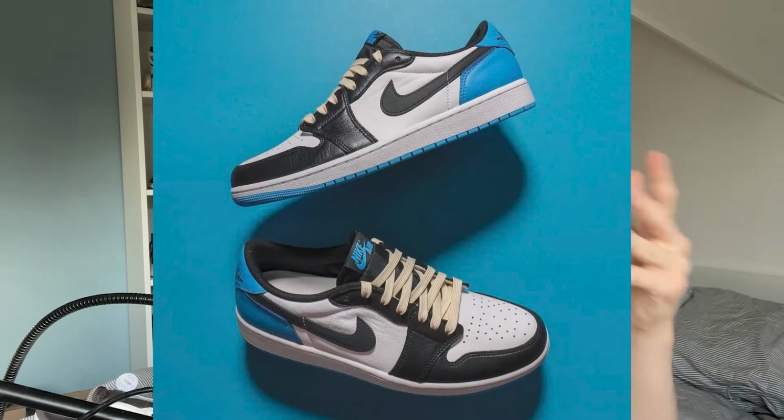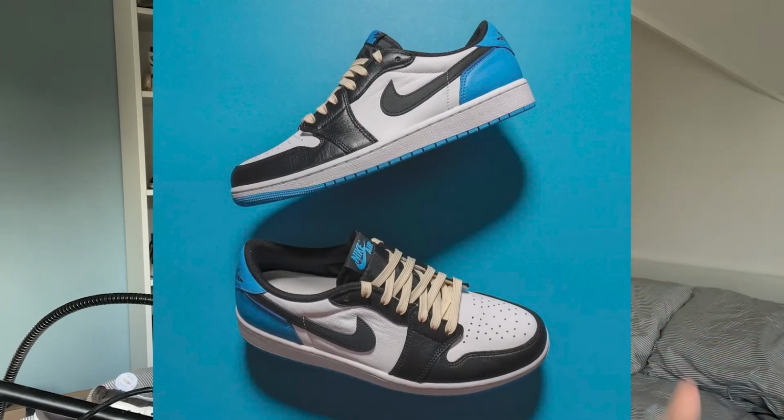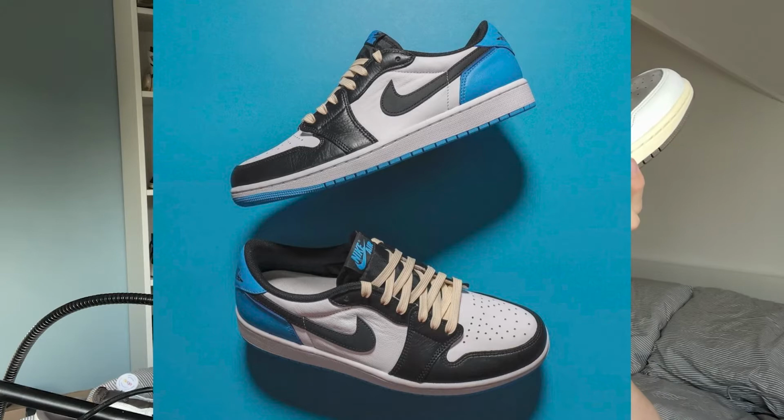Previously, I haven't been a fan of Jordan 1 Lows, but I think Travis Scott is bringing the wave back. It started almost with Dunks. I think Off-White really started the dunk craze, but now they're bringing it back with Jordans, especially the Jordan 1 Low. And we've recently seen, I even said this in another video, the Jordan 1 Low UNC, a new release of it, that looks very similar to the Travis Scott Fragments. So will we see something like this with this shoe?